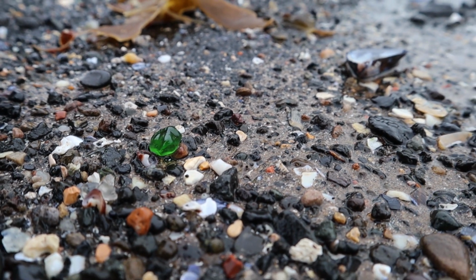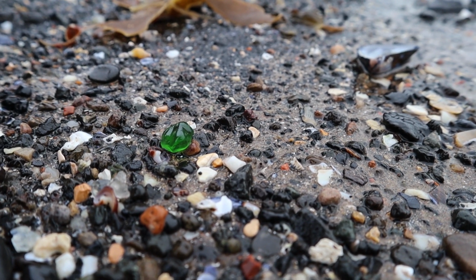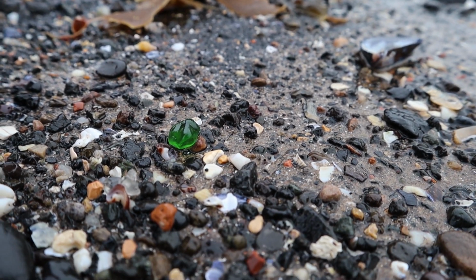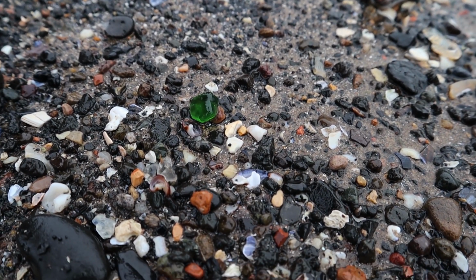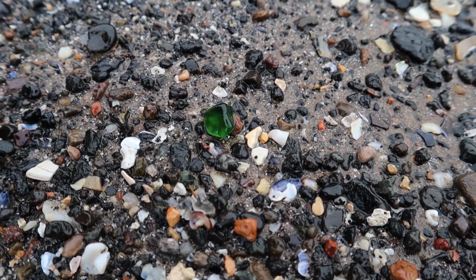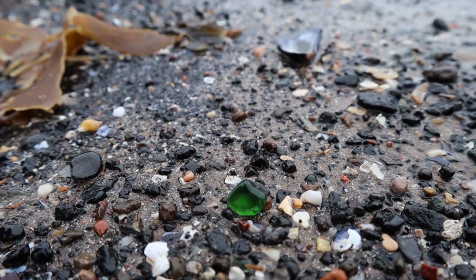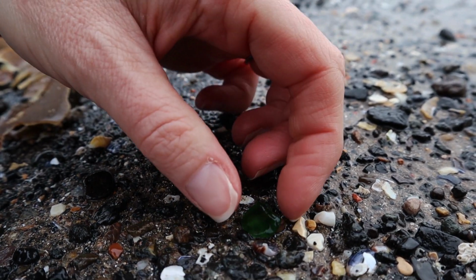Did we call this place Emerald Bay? Yeah. We posed the question, are there emeralds in Scotland? So right. That's emerald green glass there. Lovely wee bit. So let's grab that up and we'll have a look at the wee collection we've made so far.